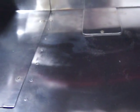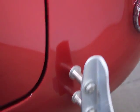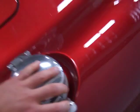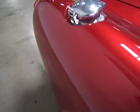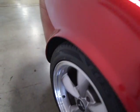So you've got 3 trays back here. You have access to the fuel cell, the battery, and the oil filter. But as you can see, it's very, very clean. It's been very well done. Gas cap here. It sounds unbelievable for a 302. It sounds like a big block.